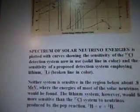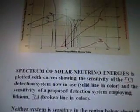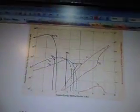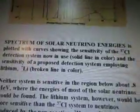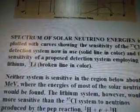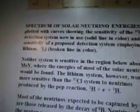Spectrum of solar neutrino energies. I can't read the print. Sorry. It says neutrino energy, million electron volts. Now remember, electron volts came up earlier, and neutrino energy, we're trying to find out how we can convert neutrinos into energy, okay? So the energy is plotted with curves showing the sensitivity of the 37Cl detection system now in use, solid line in color, and the sensitivity of a proposed detection system employing lithium.